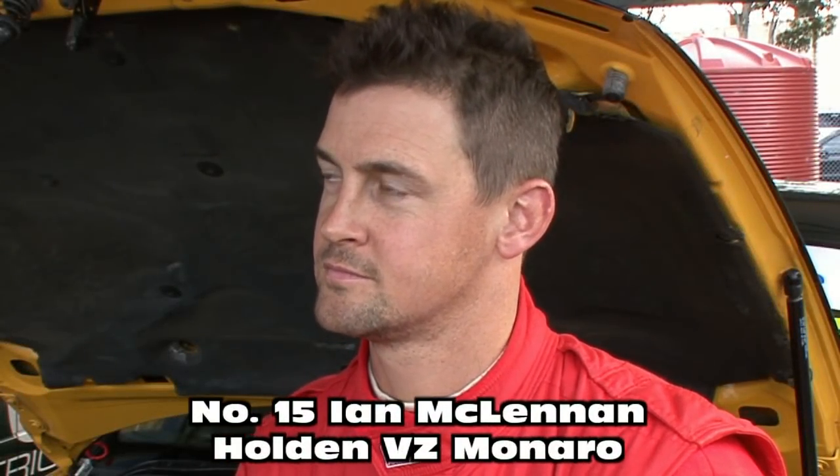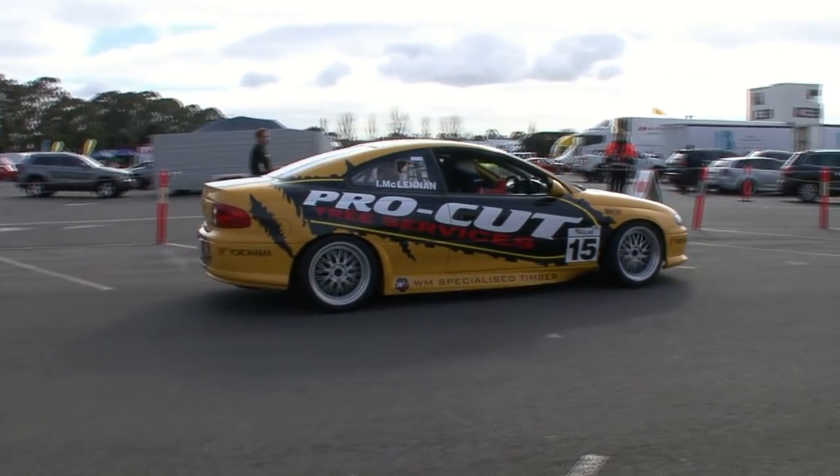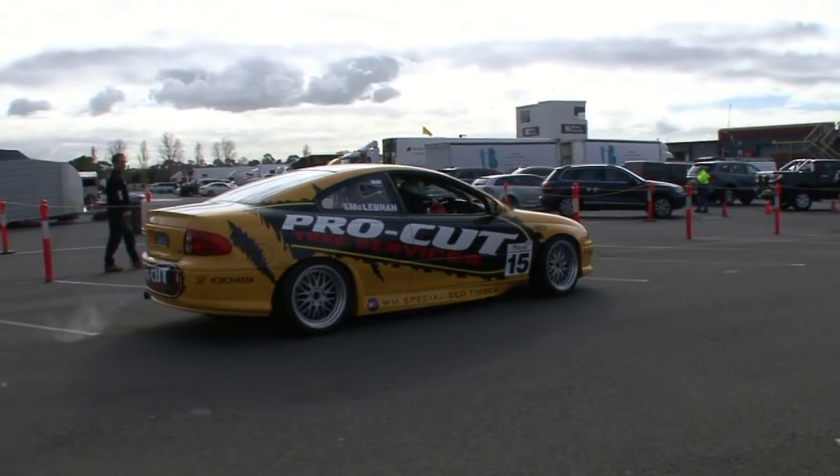In round 4 at Sandown, now you're new to the category. How's it going so far? Yeah, good. Bit of an eye-opener, a bit different from the sprint days which I've been involved in previously, but it's good to get the qualifying out of the way and get into the good stuff, get into the racing. Tell us about the car.